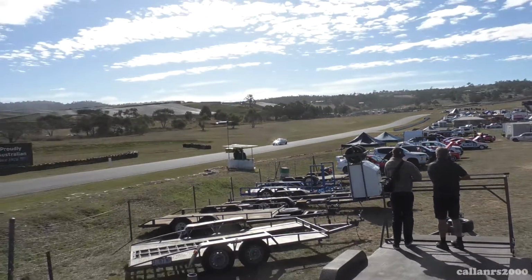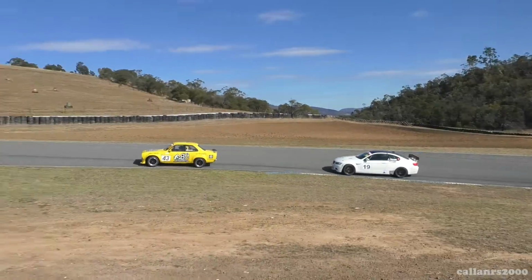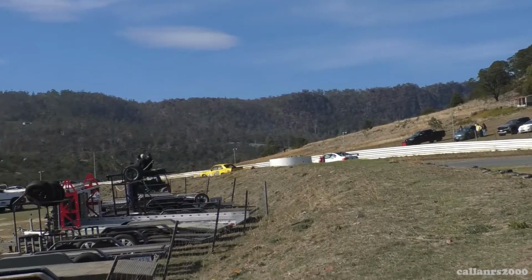Right at the end of the session, Jason House went out and lowered his pole time to a 56.2, just a few hundredths off Shane Bond's lap record.